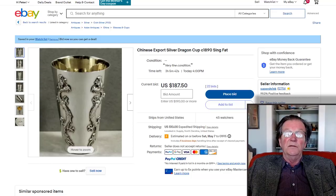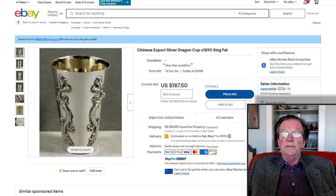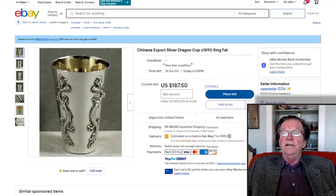With the dragons going tail up the side of the beaker, very nicely finished, beautiful relief work. If you look at the relief work, it looks quite good on it, and it's up to $187. It's got 3 hours to go. This closes today. This will be on there, but we'll see how it did.